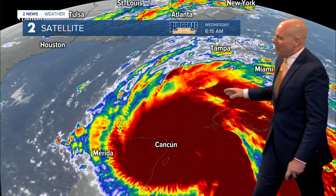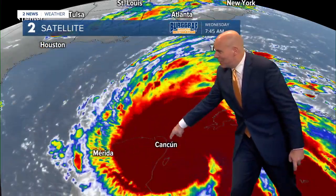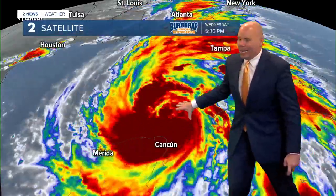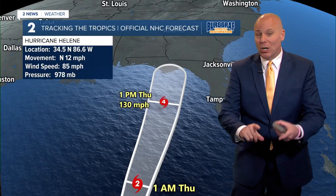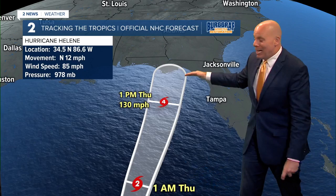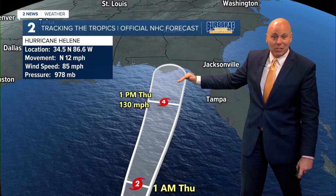Let's take a look at the tropics. Here is Hurricane Helene. Right there, by the way, is Cancun, Mexico. The center of Helene now is north of Cancun. Still organizing. It is a Category 1 hurricane at the moment and will continue to track off to the north and strengthen rapidly as we head into tomorrow, approaching the Big Bend area here and the Florida Panhandle, possibly as a Category 4 hurricane late tomorrow afternoon into tomorrow evening.